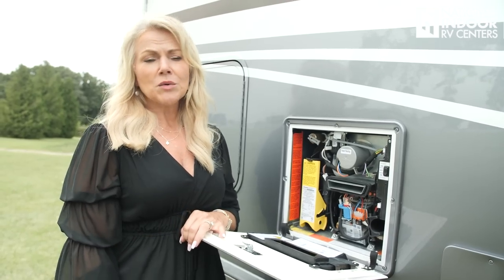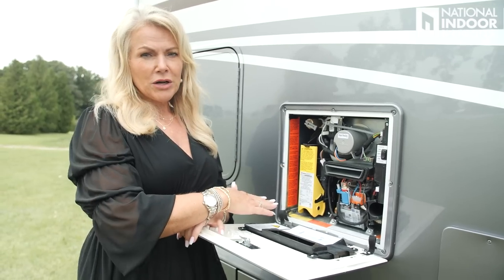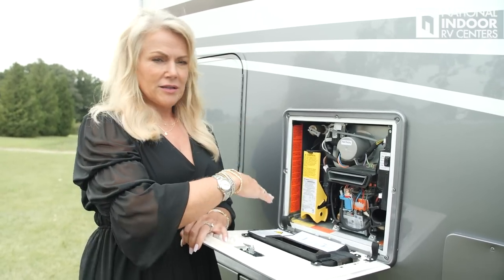We can do that for you at National Indoor RV Centers if you need us to. Or you can follow the instructions in the manual yourself, but this just comes out, releases all the pressure, and you can easily drain the tank and winterize.